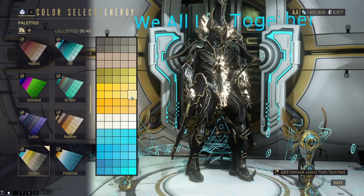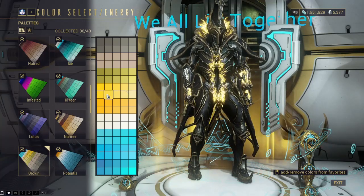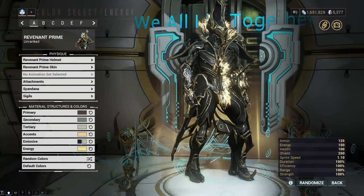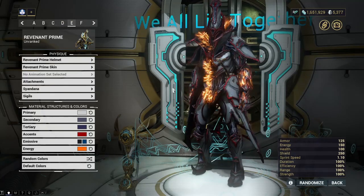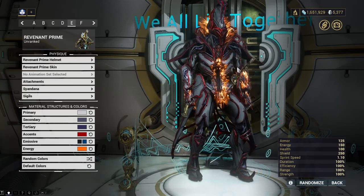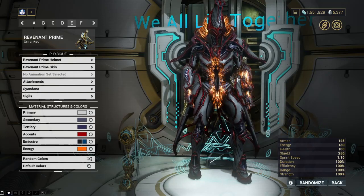I feel like it draws from the eye too much, and you can't really appreciate Revenant Prime in his full glory if it draws from the eye too much. So I wanted to kind of water down the energy flow. So this isn't too bad. Overall color scheme, I don't know. I like the fiery, flamey energy color.